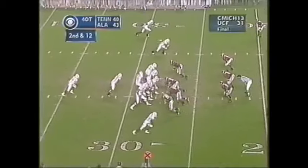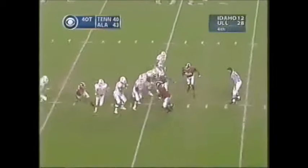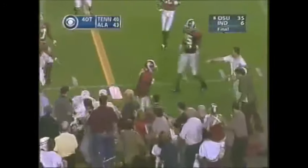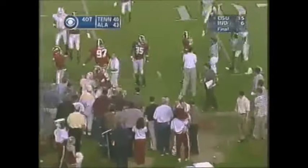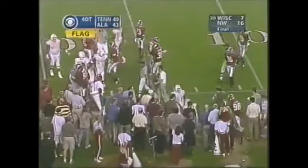2 wideouts to the left. Clawson with a play fake. Looks right. Nobody open. Rolls right. And scoots out of bounds. That might be a flag. Yeah, and it was. And just so dumb by Antoine Odom. Just so dumb.